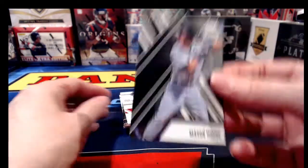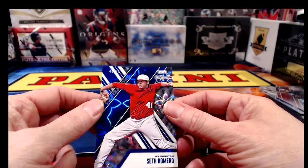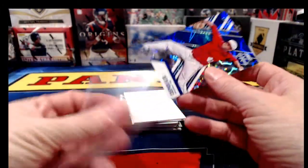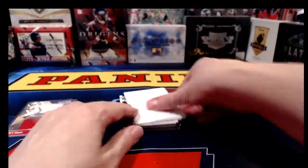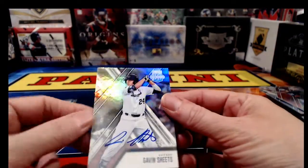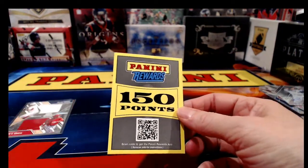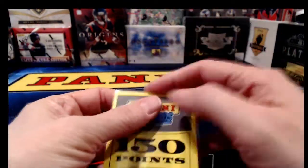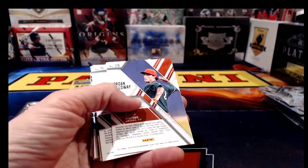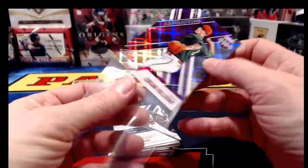Marte to 999. House to 999. Seth Romero for the Nationals. That's to 75. Just a little dummy card there. Gavin Sheets, unnumbered. Whoops, rewards points. So that we will have to send out by way of random, because that did replace one of our hits, so we'll take care of that in a minute too. Jordan Holloway to 200.